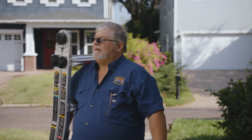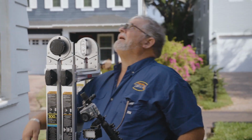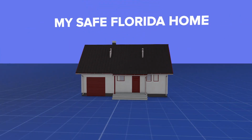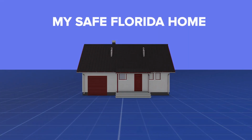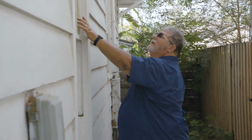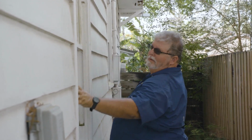Glenn will spend about 45 minutes assessing what could be upgraded to make the Perks home hurricane ready under the My Safe Florida Home program guidelines. During his inspection, he'll focus on 6 different parts of the Perks home and determine if there's room for improvement.